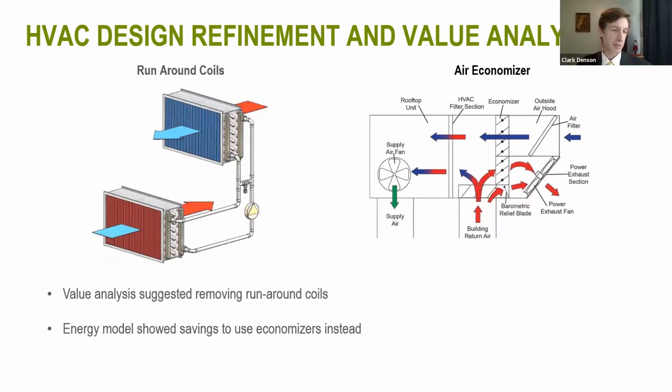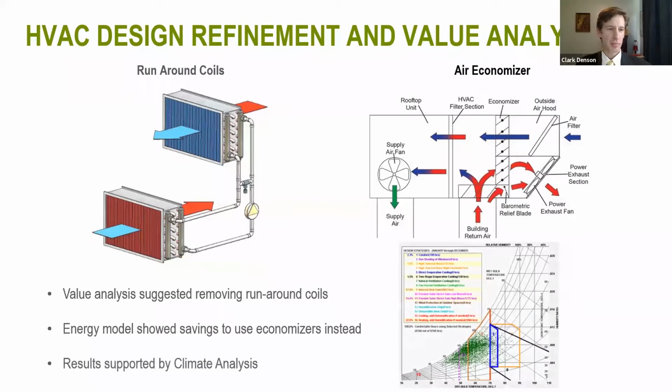And the model showed that, with removal of runaround coils and the maximization of the economizers, this resulted in a reduction in fan power, due to the fact that now we didn't have this additional pressure drop that the runaround coils had provided, and ultimately provided savings for the design, so the team accepted this particular value analysis recommendation. And again, it's somewhat nice when our energy model validates the results of the climate analysis. A climate analysis by itself is not an energy model, but as I mentioned before, it is useful in helping to identify potential energy conservation measures that we can later test in the model. And this is a good example of that.